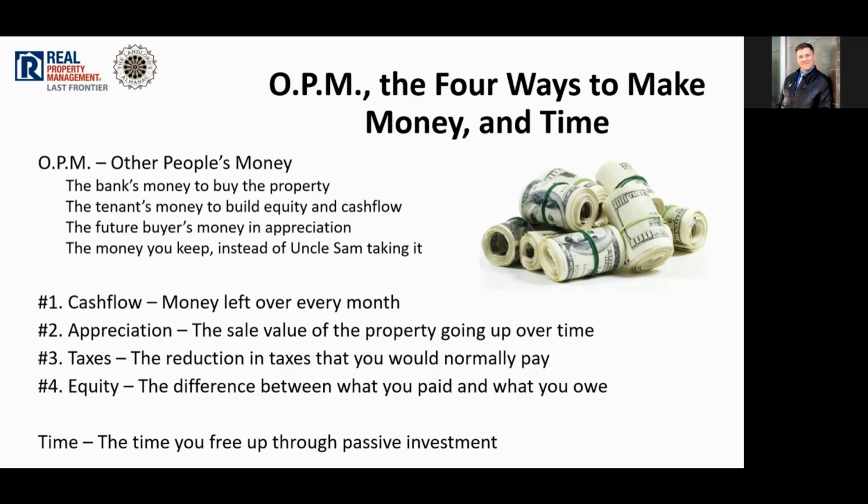Let's go over these other terms we're going to use a lot. Now, I don't want to make this into some overcomplicated BiggerPockets analysis, spreadsheet nerd type of thing. Okay, cash flow, that's the money left over after every month. Appreciation, that's the sale value of a property going up over time. So I bought it for $200,000, but I sell it for $225,000. That's just normal appreciation. Taxes. While I own it, the government is going to allow me to write off a bunch of my expenses because I'm doing something that the government wants me to do, which is provide housing. And so they're going to give me tax breaks because of that.